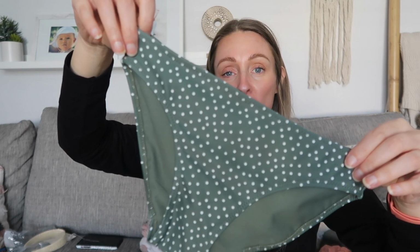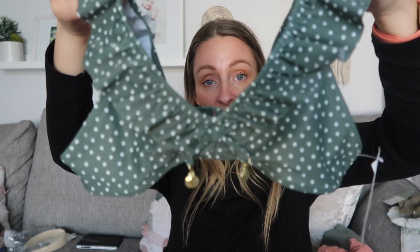But yeah, so there's that one. Then last up for Darcy, I got her a little swimsuit or bikini, like a 2-piece. So she saw this in the shop. Again, it's this green again. You can see there's a theme here. So it's just the green with the white polka dots. So it's just the bottoms and then the top, and it has the detail there.